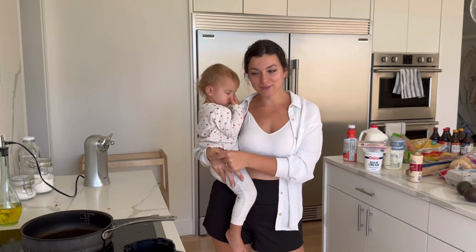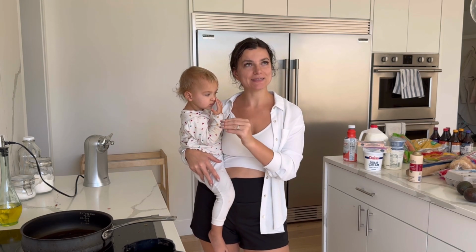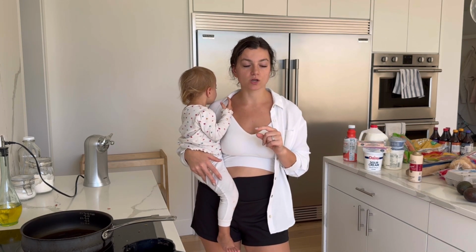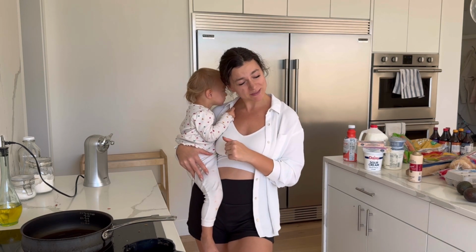All right, so one of the twins woke up. I just turned on the pan so it heats up and is ready to sear the lamb. It has to be pretty hot, so that's gonna take a little bit. And then I'm pretty much doing an Instant Pot lamb today. I found the recipe online, so I'm really hoping it's gonna turn out.